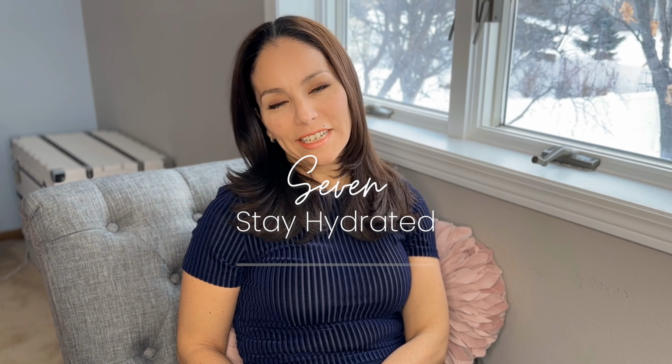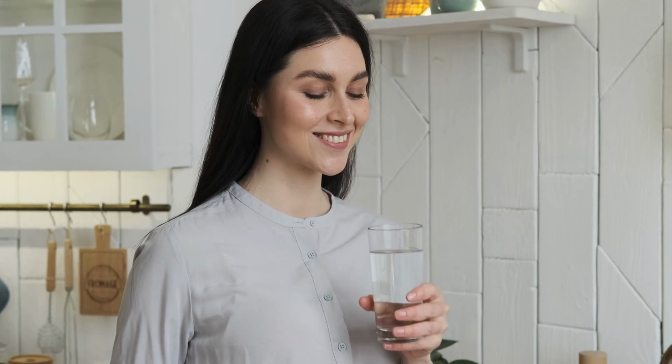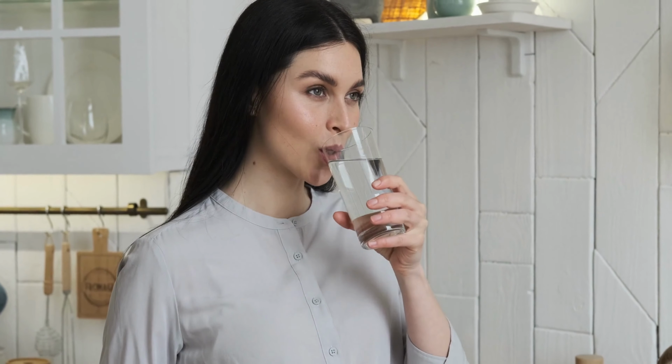Tip number 7 is to drink lots of water. If you don't have any water in your body, how are you to produce breast milk? Breast milk is a liquid and needs water to be created. So staying very well hydrated is essential to produce more milk. And the more water you drink, the more milk you'll produce and the easier the flow will be. Obviously, don't overdo it. But when you're breastfeeding, you will definitely need to drink more water than usual.